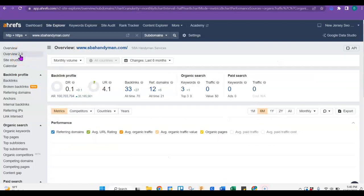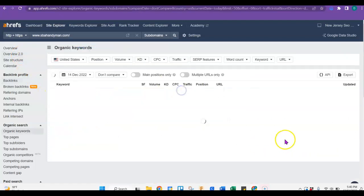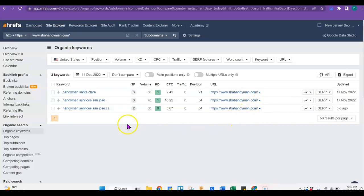You'll come in first. They only have 3 keywords, but Handyman Santa Clara, 50 people look for that every month. Handyman Services San Jose, 70. And there are tons of other ones because I have seen them. Some of them will be like 500 people looking for exactly what you do every single month. So this is what I wanted to show you. These are the things you could change, and you can do all of this yourself.